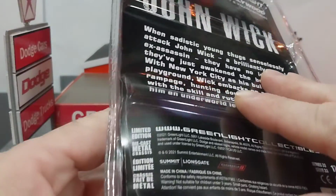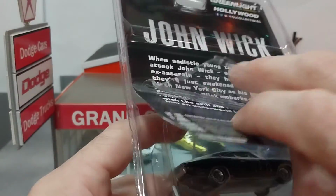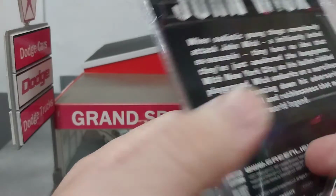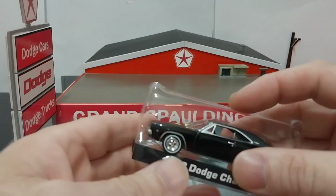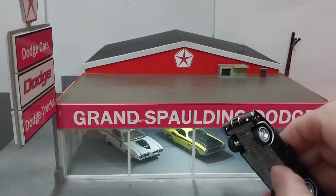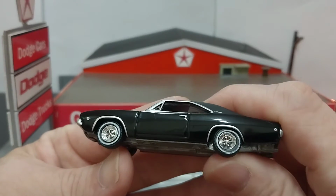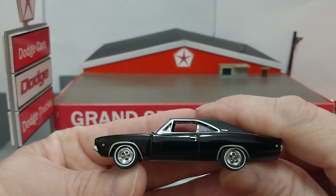So let's get this guy out. I've already cut the backside of the package so we can get him out easily. Take a look at him. And I can reuse that clamshell package later on if I want to. So, there is your '68 R/T with Magnum 500 wheels, and not a big fan of these white walls.